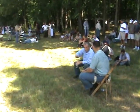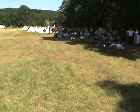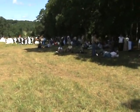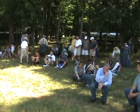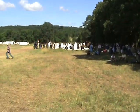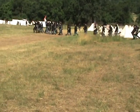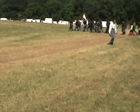As you can see, it's not all battles and cannons and infantry, but there's a lot of period music, period dress, period costumes. It's quite an event here at Gettysburg. There goes the infantry out on the field for a battle that's coming up. I think I'll kind of walk along if I can.